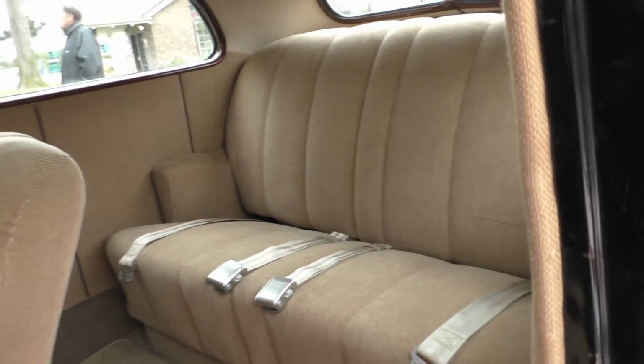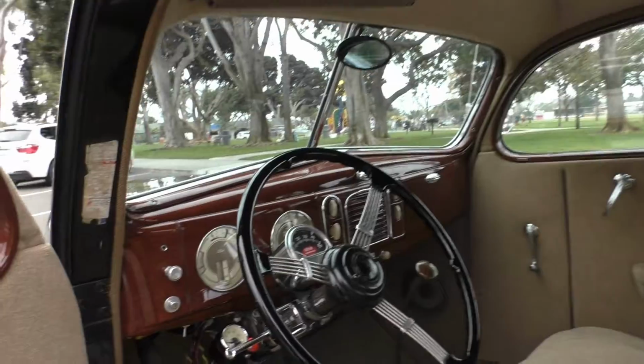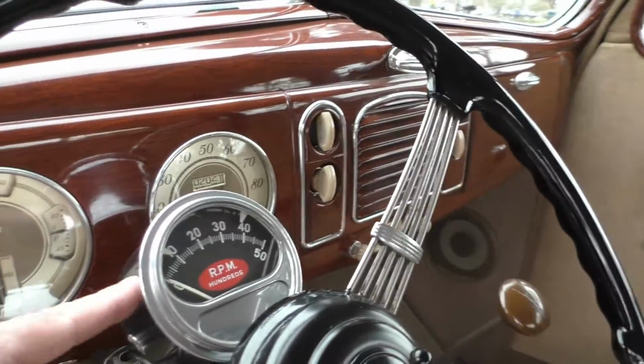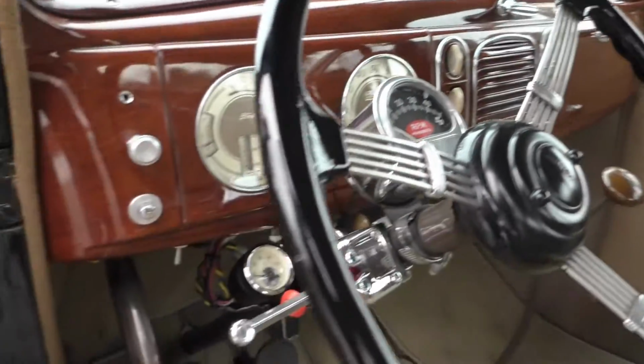Seat belts in the back for the grandkids. Has a third brake light in the back window also. Has a good vintage football tack on the dash here, and it's got an original cup on it, so that's an original tack in itself. It's worth some dough there.